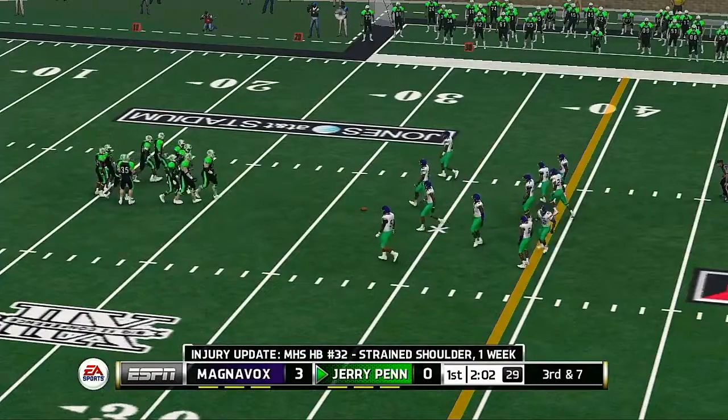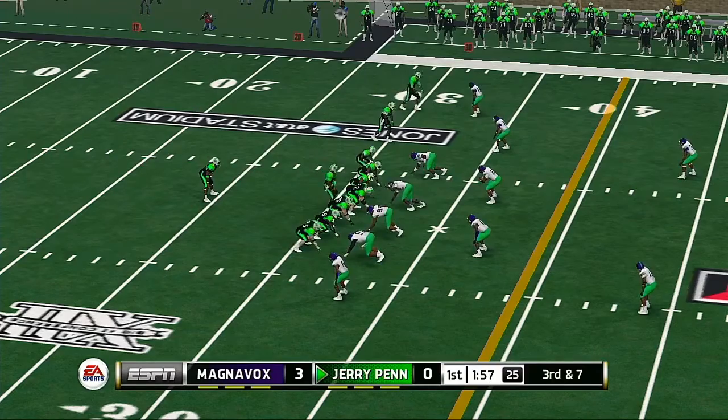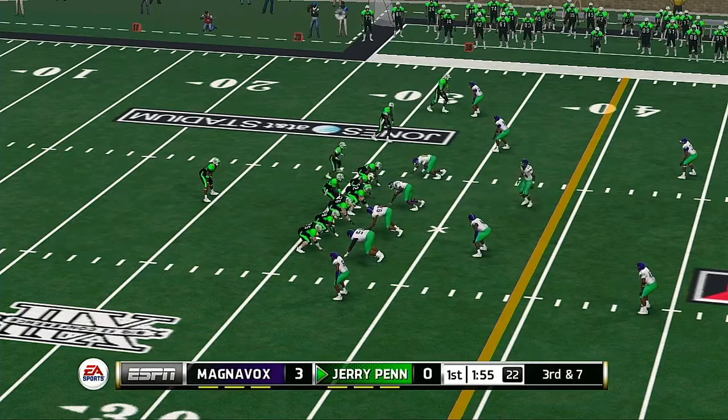Well, Kirk, we saw this kid head to the locker room a little bit earlier with that injury, and now we see he's back on the sideline. That's good news. Looks like he should be able to get back in the action.